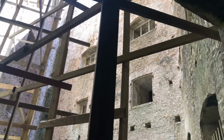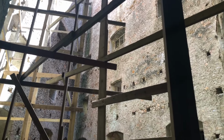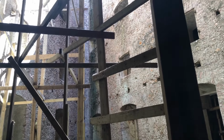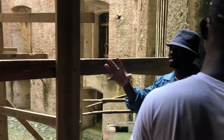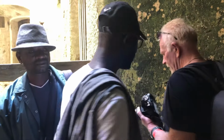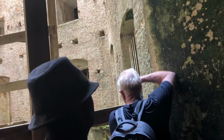This is the first spot built on the Citadel. A lot of work. They didn't make the Citadelle with cement. They mix it with different things.